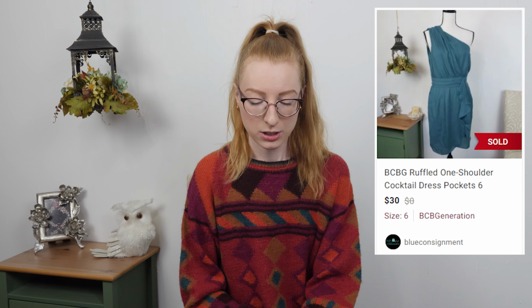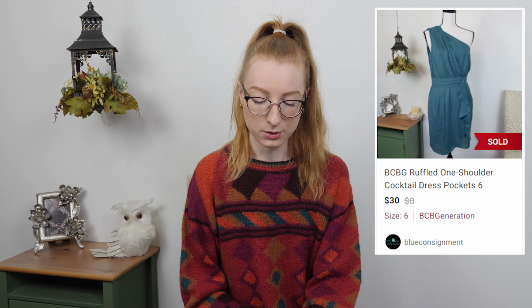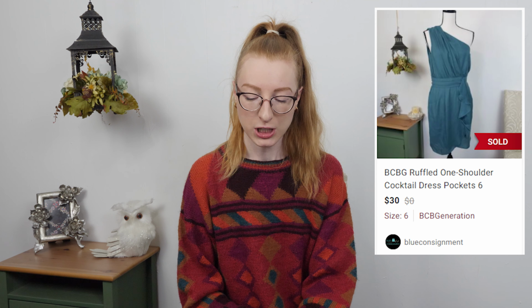The next thing to sell was a BCBG Generation Aqua Ruffled Cocktail one shoulder dress in a size 6, sold on Poshmark for $30. After Poshmark fees, I made $24, and it took 131 days to sell. This was another $2 pickup from a thrift store, and BCBG dresses can be kind of a hard sell nowadays.